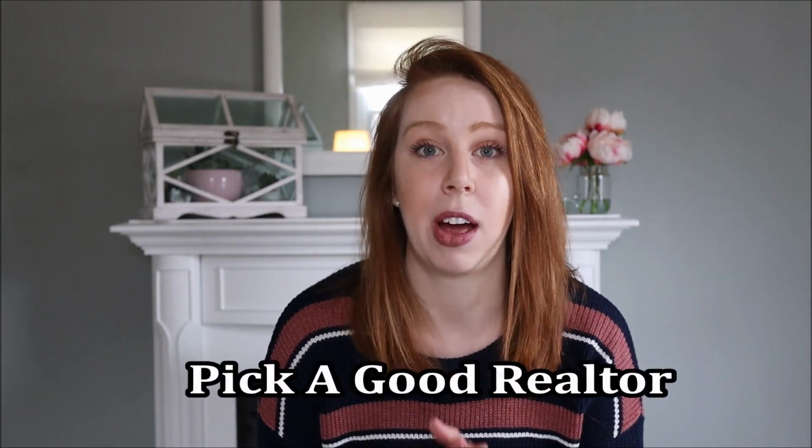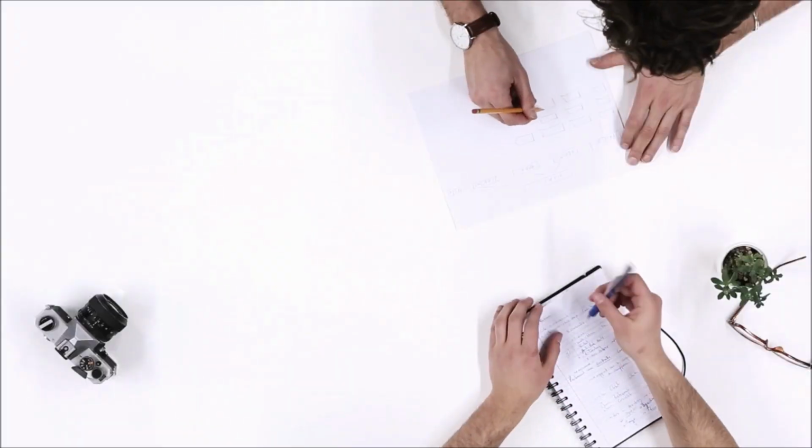Step 3 is here, and this is a big one too. You have to pick the right real estate agent. If you don't pick the right real estate agent, forget even trying to sell your house. I know a lot of people want to do the whole for sale by owner thing, but it's hard to do that.